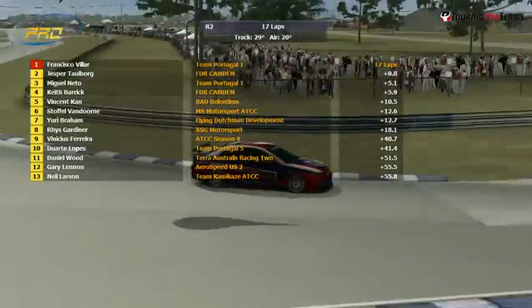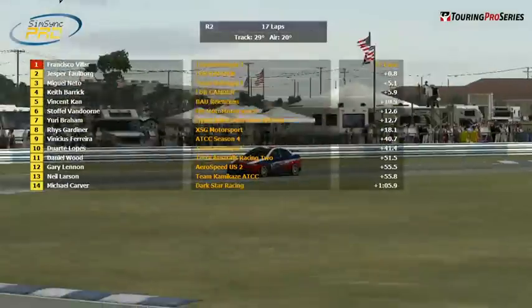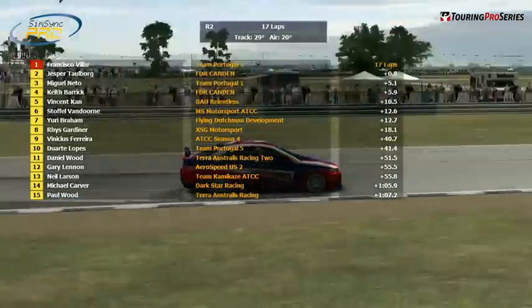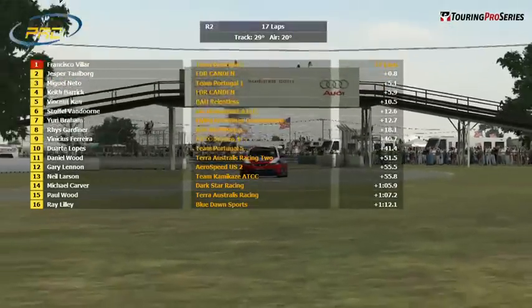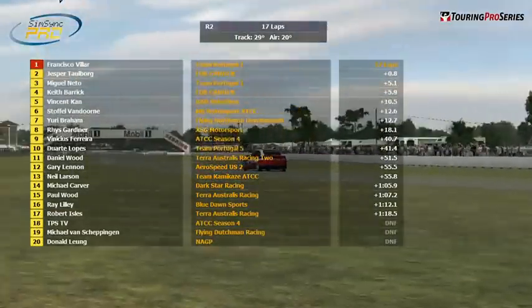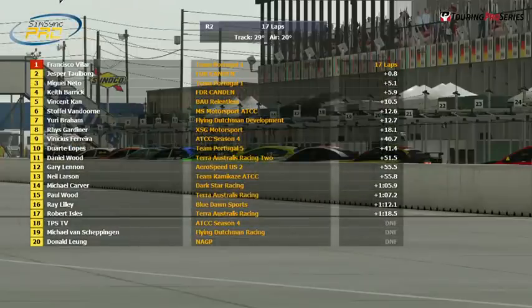The first time that I properly looked into Van Dorn and thought this guy's good, is Nürburgring race 2, where he went from 8th position on the grid. I mean, he won race 1, fair enough. Race 2, he went from 8th on the grid and was in 1st position by turn 1. And then I thought, right, okay, this guy could drive. He's got it all. He's able to do the starts and everything.